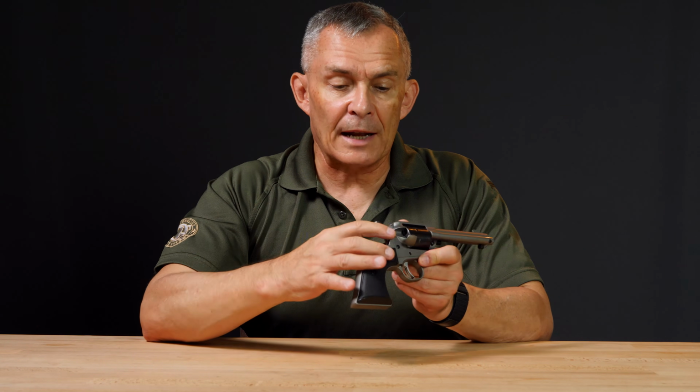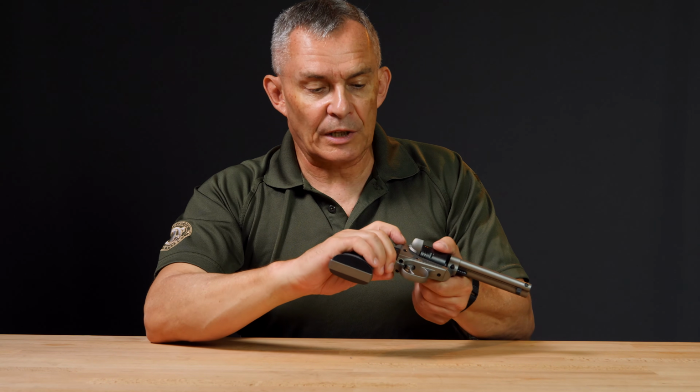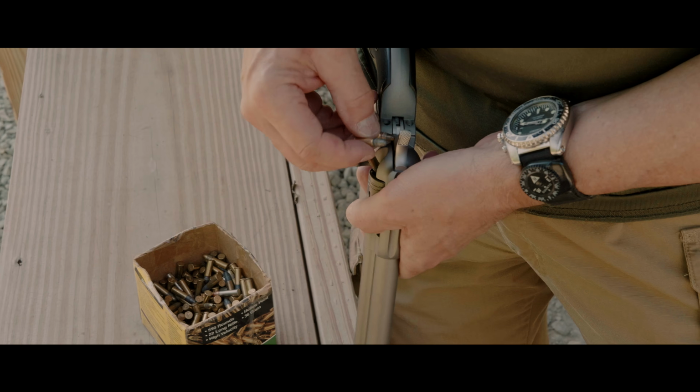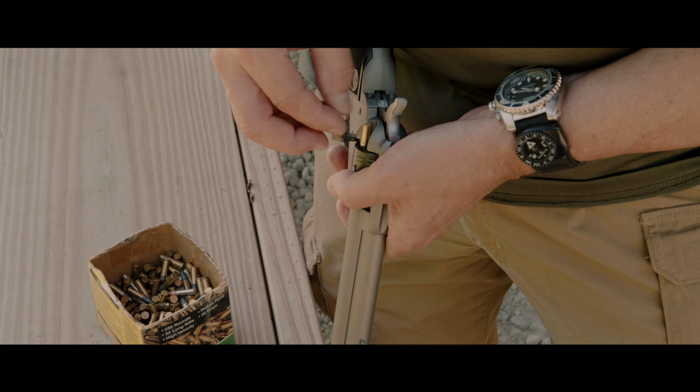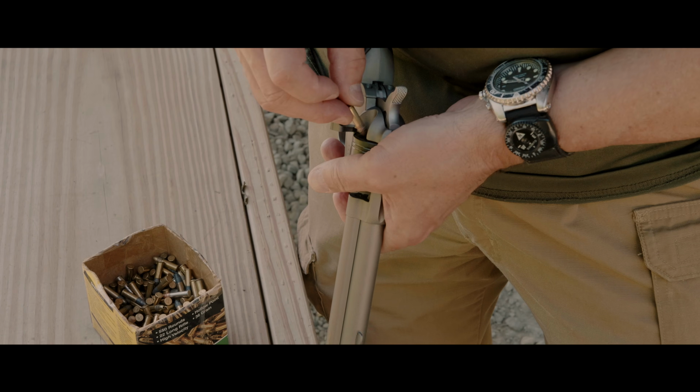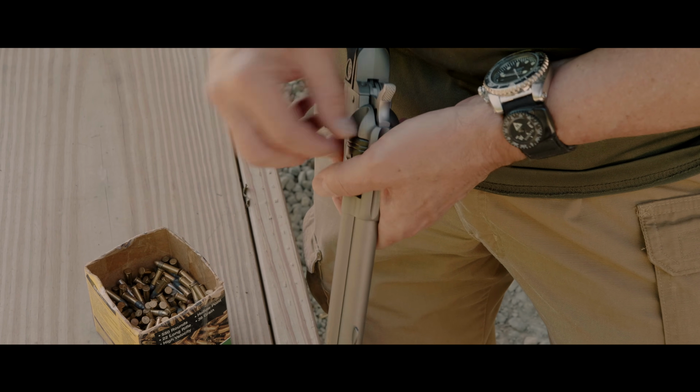So if you're not familiar with that, on this particular gun, you open the loading gate, and then you just rotate the cylinder and load each round individually. The cylinder is freewheeling, so it will rotate either direction, and it has no indents, so you have to kind of watch and see that you've got it in the right place to drop that round in there.